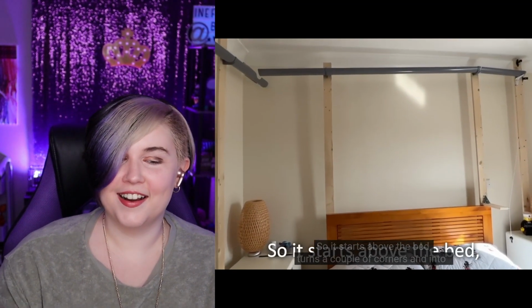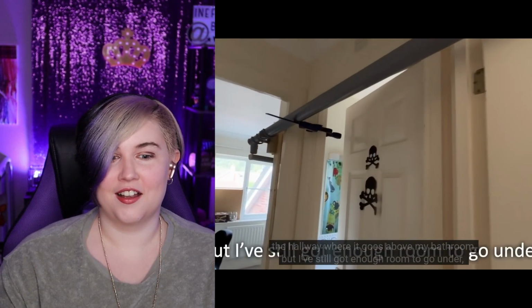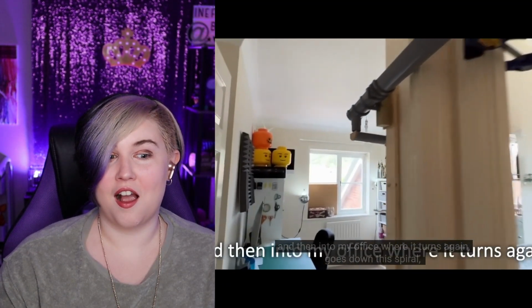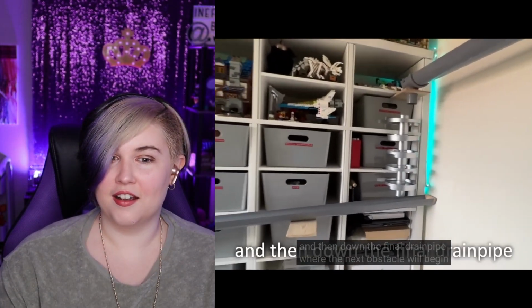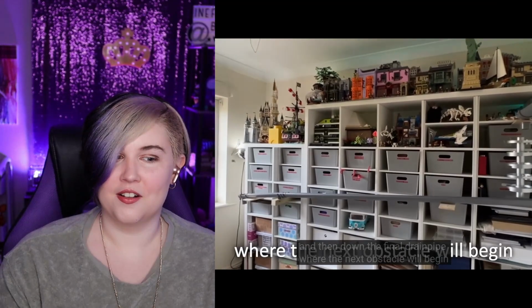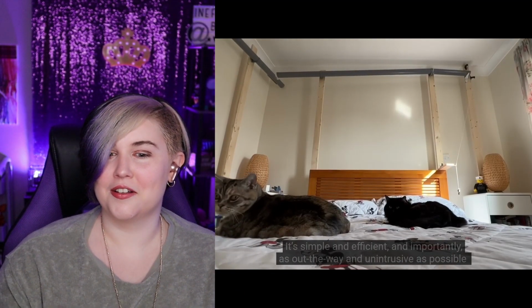So it starts above the bed, turns a couple of corners and into the hallway where it goes above my bathroom, but I've still got enough room to go under. And then into my office where it turns again, goes down this spiral, and then down the final drain pipe where the next obstacle will begin. It's simple and efficient, and importantly, as out the way and unintrusive as possible.